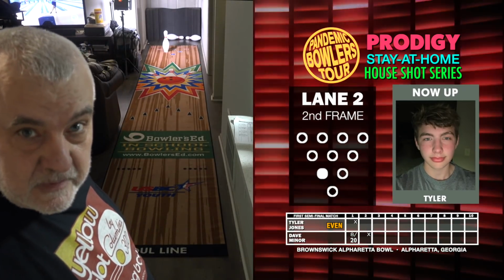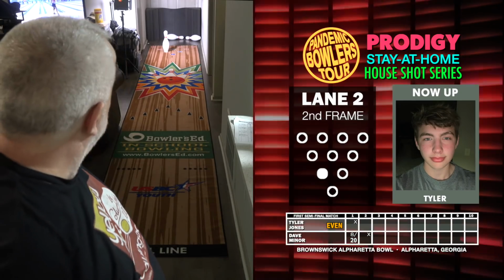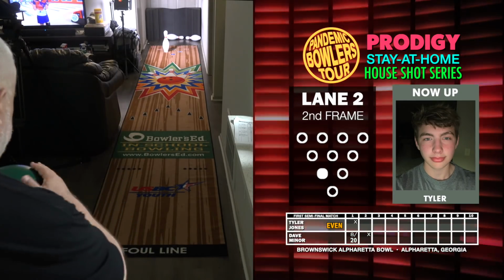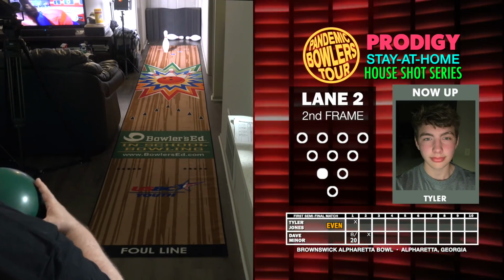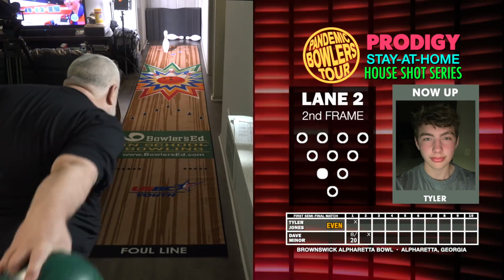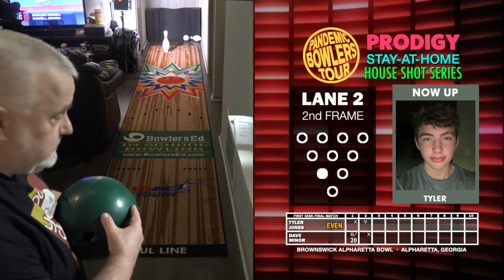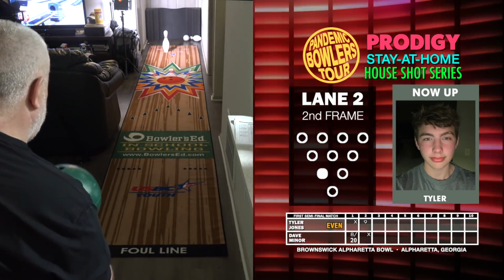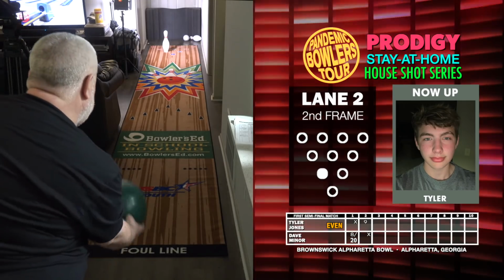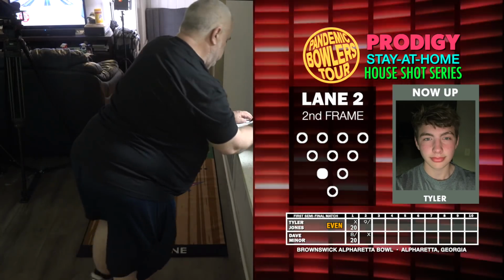All right, Tyler, second frame, so the 2 pin is up. It's lane 2, the 2 pin is up. Doesn't get any easier than this, just a single pin for a strike. Whoa, went by. Well, nothing's a gimme. All right, for the spare. Little adjustment off that last shot. There you go. So, a spare in the second frame.